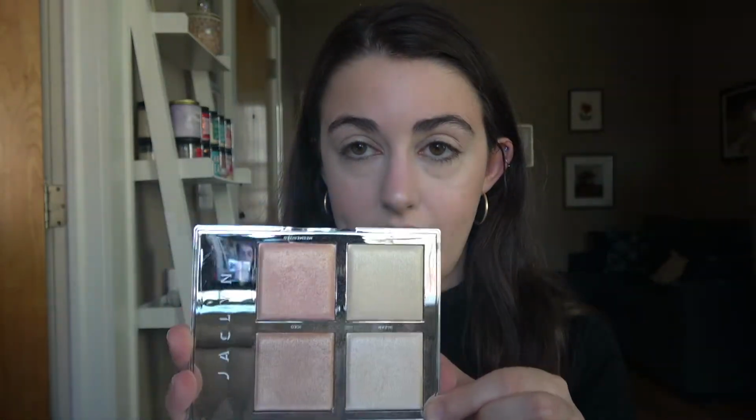I also have been using the Jaclyn Cosmetics highlighter in this former 4-pan palette. I've been using the shade Gleam all the freaking time. It's the lightest shade right here. But when Jaclyn brought back a bunch of her highlighters, Gleam, my favorite shade, was not in that batch. I have been tagging them on Instagram, begging for them to bring back this shade because I cannot live without it.